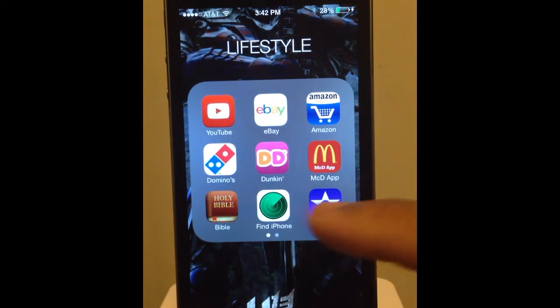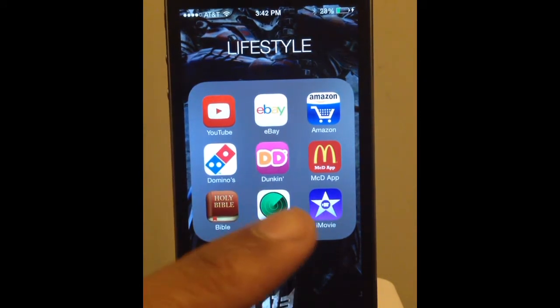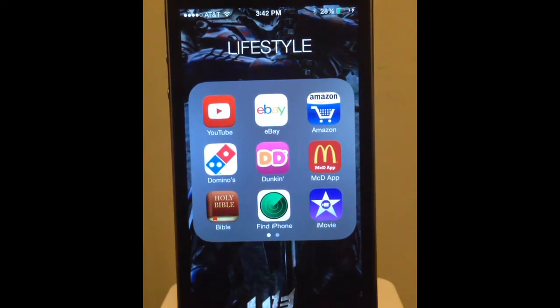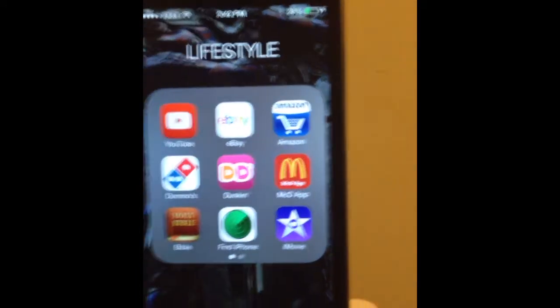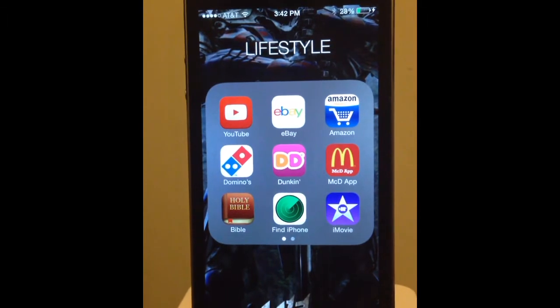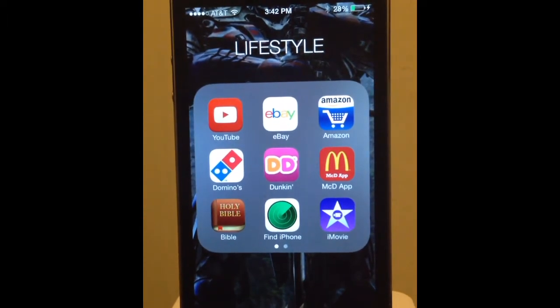Find my iPhone, just in case I lose the phone and I need to find out where it is. iMovie, which is how I do most of my video editing. I don't use Final Cut Pro. I don't have the money for Final Cut Pro. My old laptop, which is crappy, beat up, and run-of-the-mill, can barely hold anything nowadays, since I use my tablet and my phone more. But iMovie is how I do most of my videos primarily. I edit through there.